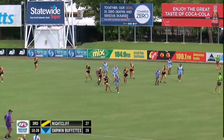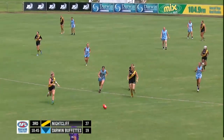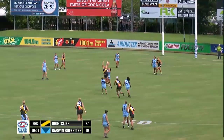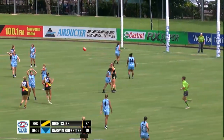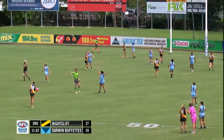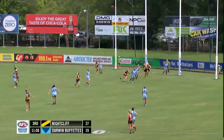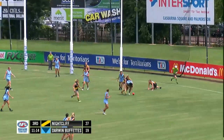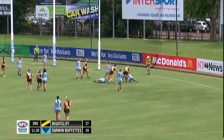So ball's taken out of defence by Dew, kicked across the ground, hand pass forward there by Duggan, but didn't find a teammate, and Varley for Nightcliff drives the ball back forward. Forced under the ball there was Brianna Richards, and she'll take the free kick for Nightcliff. About 30 metres out, probably a bit further than that when she kicks. Kicks towards the goal square now, just offline, but falling short, and now the Buffs player over the ball, Bianca Stokes, fell to the ground, no free kick paid, play on's the call.